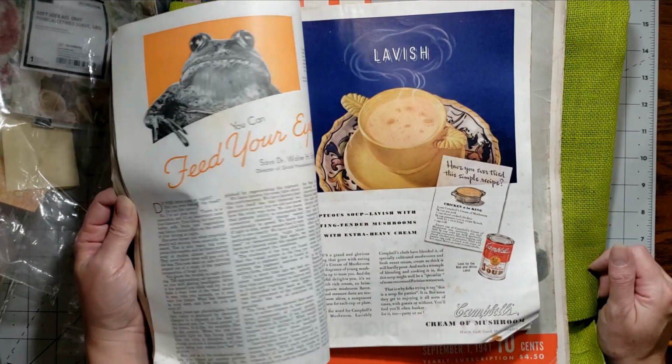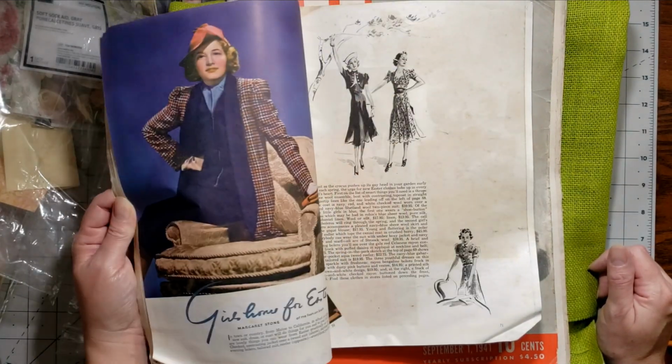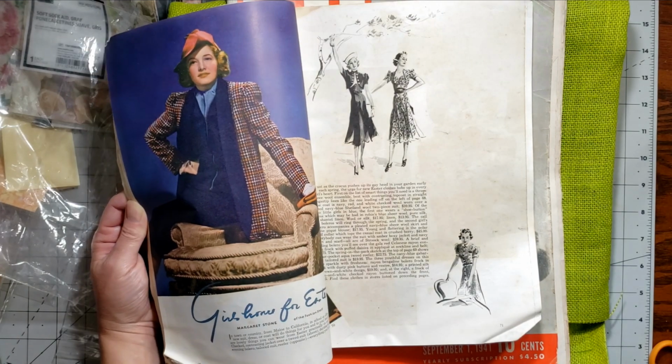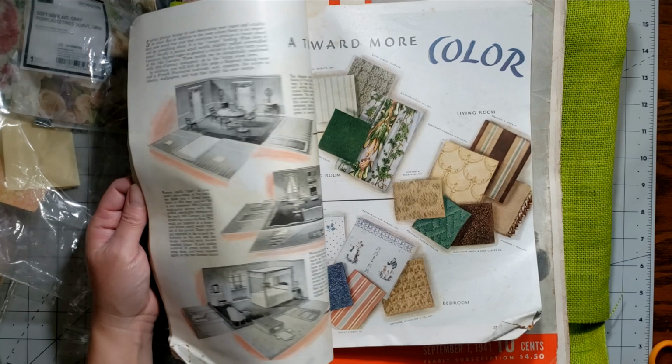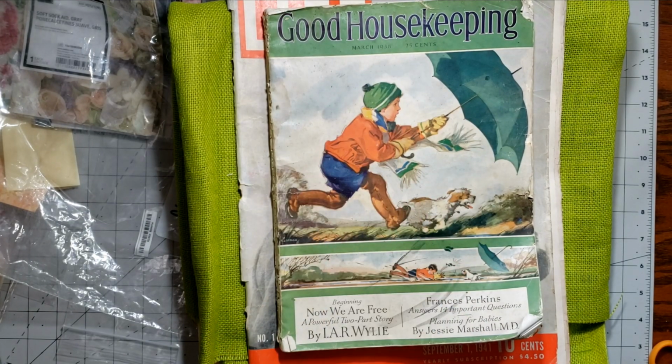So I'm very excited about these. So thank you, thank you. That was very kind of you to share those, because they can be hard to find. And some people try to gouge you for them too.